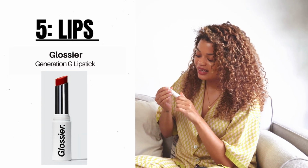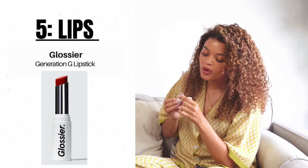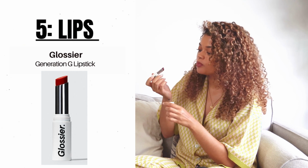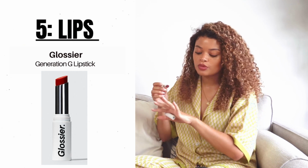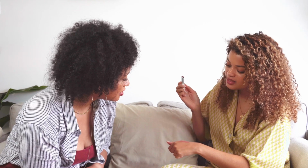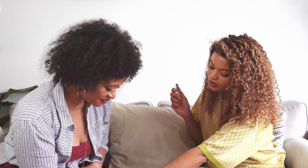Cool. Glossier Generation G. I love this so much. This is a shade Light, and it's like a cool pink. I love Cake. It's like the ultimate nude for my kind of skin color, and this is just such a nice, really pretty color. It's the exact color of your dress.